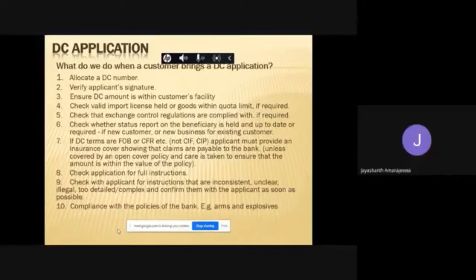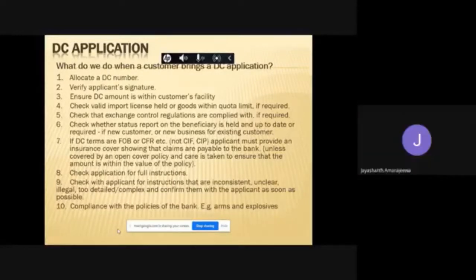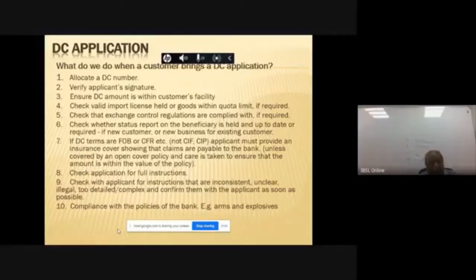Because signature gives the validity to the document. Yes, that's right.